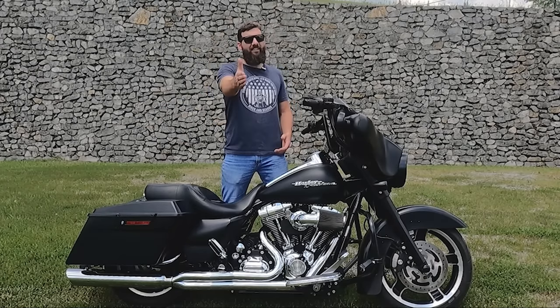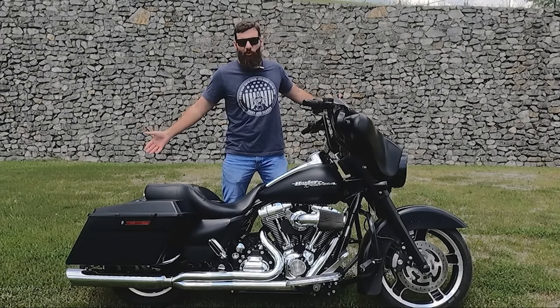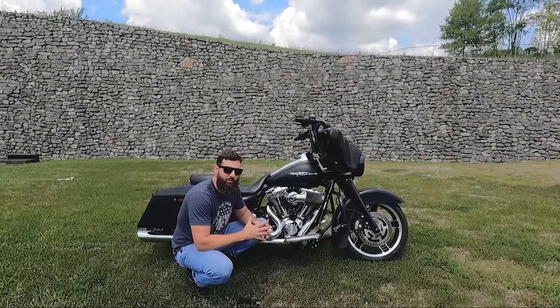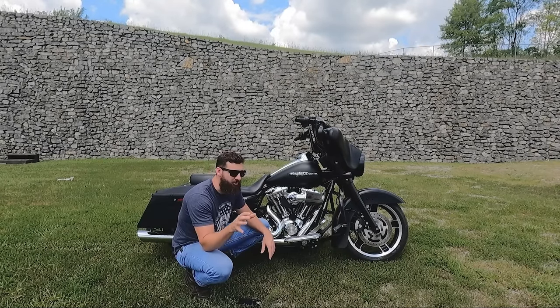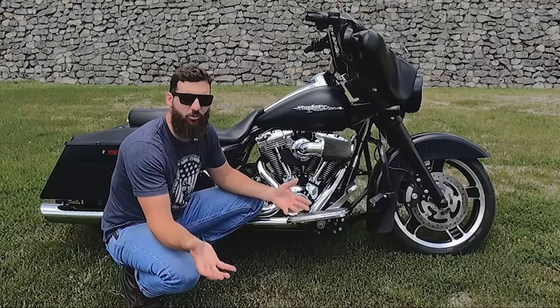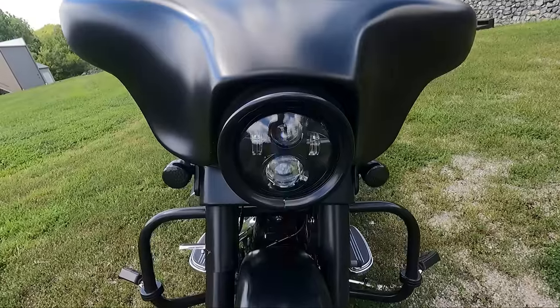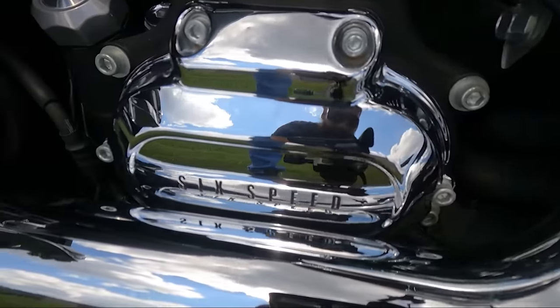And for the haircut comments, my wife said it looked pretty good. So forget you guys. So this is the denim black Street Glide from 2010. Almost 12 years old, not almost, actually 12 years old. And the previous owner spent over $6,000 just in modifications, performance modifications, to get it to this shape.